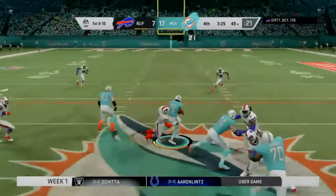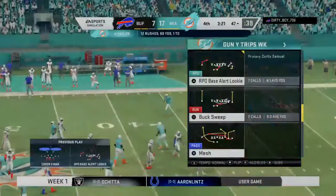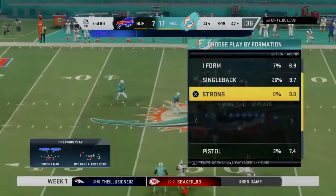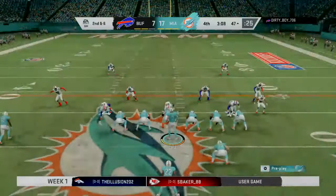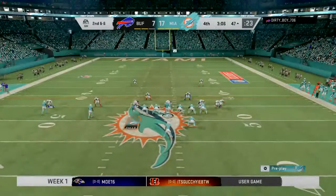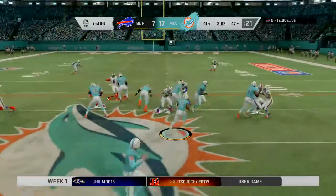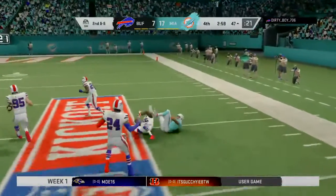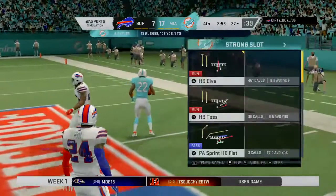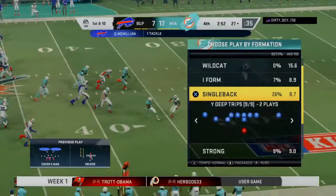Out of the gun, Eckler running it. And he'll take it across midfield and into Buffalo territory. It's a pickup of 4, and it'll bring up 2nd down. Following the pickup of 4, here's 2nd and 6. Once more, here's Eckler. And he'll go down, but not before getting this inside the 30. That one a gain of 20 and a first down.